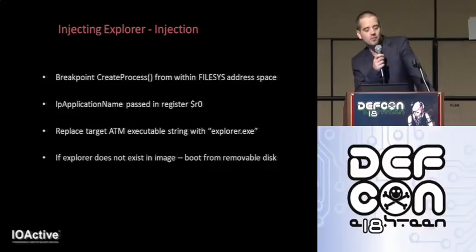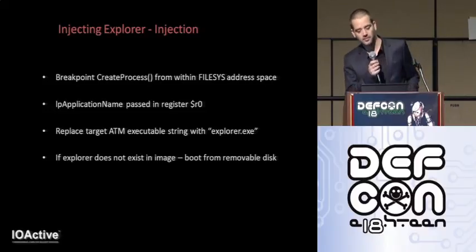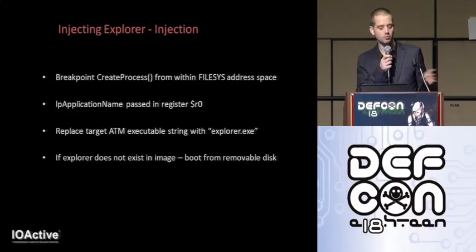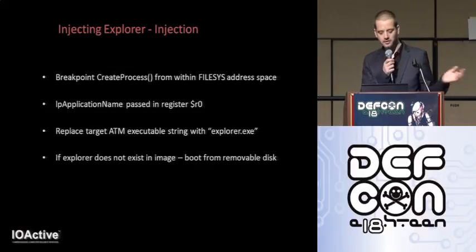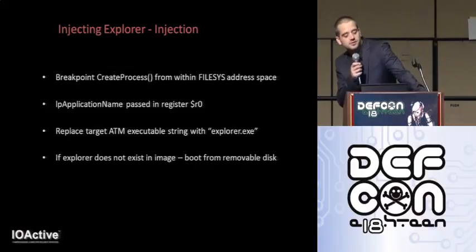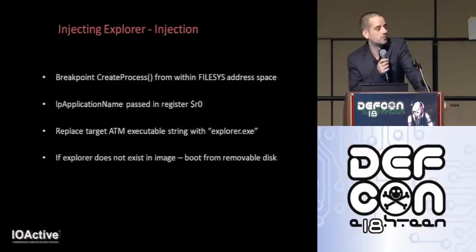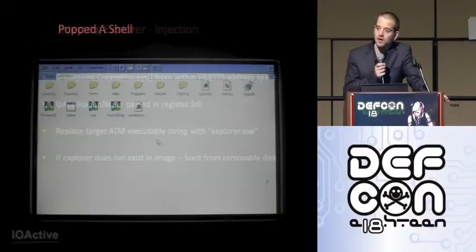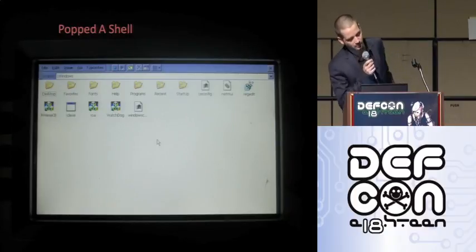Now, when working with the ARM processor, the parameters passed to a function are passed via registers before they utilize the stack. So R0, being the first parameter, is going to have the executable that we want to execute. We simply replace the string of the ATM executable, read from the registry, and override it with explorer.exe. Now, explorer.exe has to exist in the image for this to work. If not, you need to put a copy of Explorer on a removable disk and pass the full name to CreateProcess. But then you get a shell. So as simple as that, really.